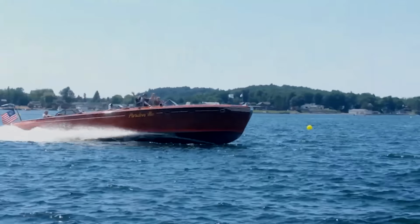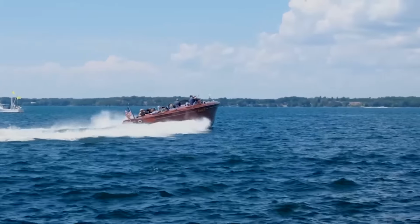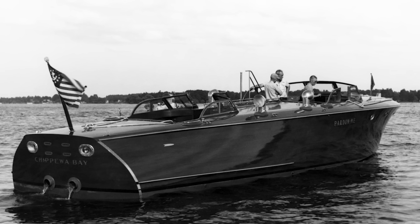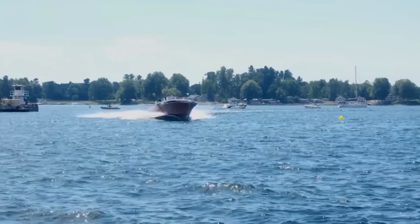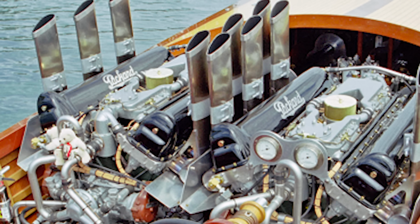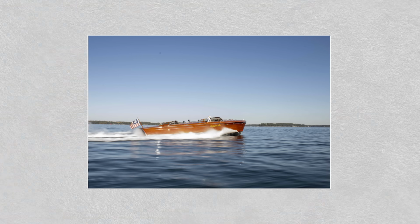If elegance and raw power ever shook hands, it happened on the deck of Pardon Me. At 48 feet long, this Hacker-Craft runabout isn't just the largest ever built by the company, it's a floating sculpture, carved from rich mahogany and dripping in chrome. But beneath that classic varnished beauty lies a beast. A 1,500 horsepower Packard V12 engine, originally designed for aircraft. Yes, you heard right, this boat has wings in its DNA.